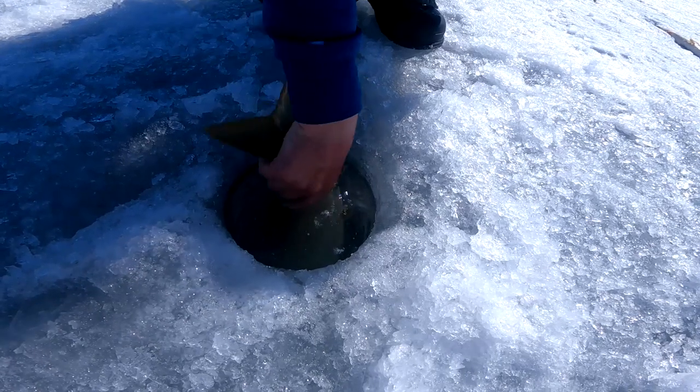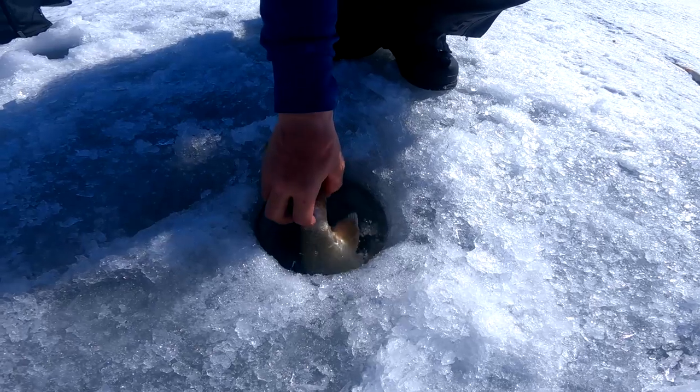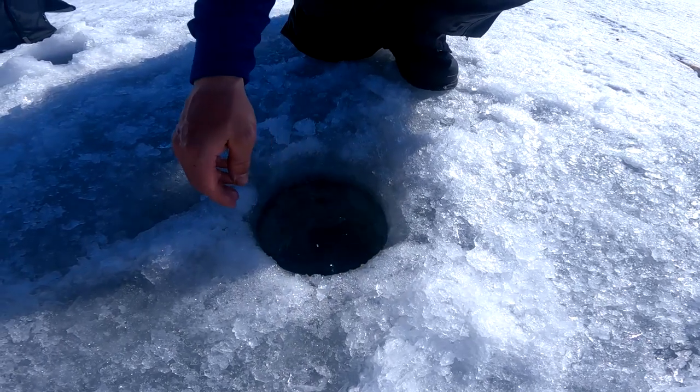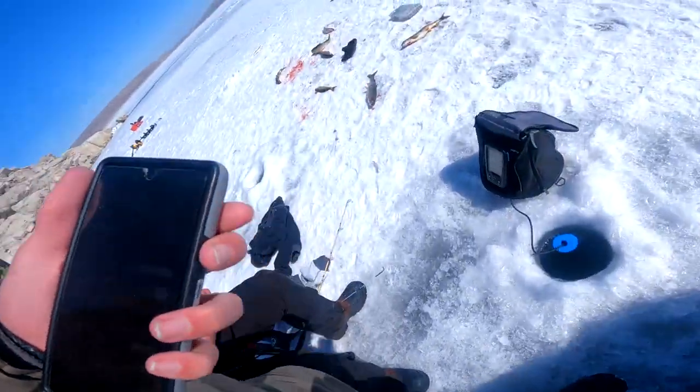There we go, boys. That's what we're after. Lunkers. Freaking lunkers. Let's go. What a beautiful Laker, Dad. Let's go. That's why I don't like keeping fish on the... There he goes. Perfect kickoff. Heck yeah, Dad. Heck yeah.